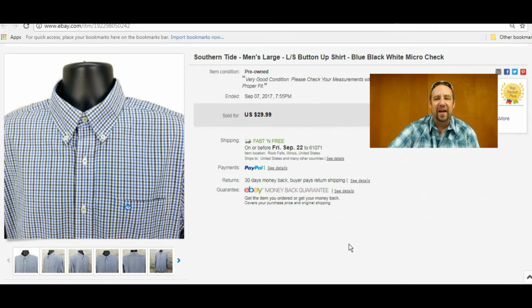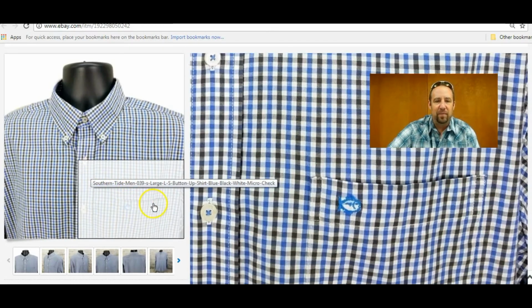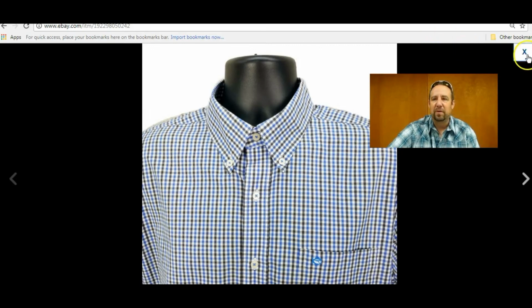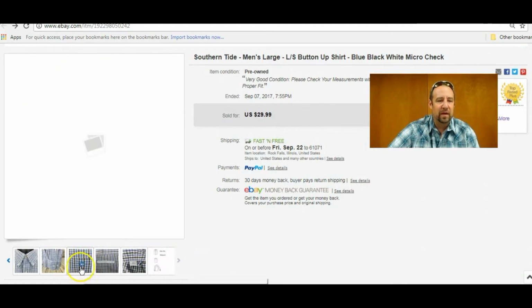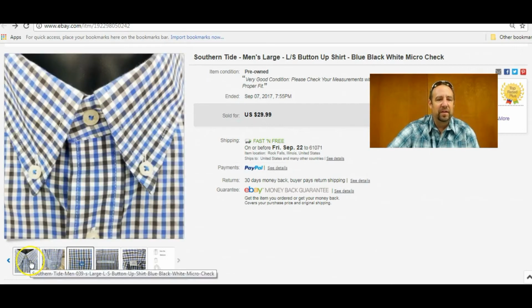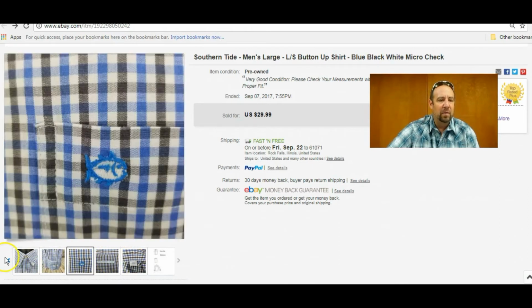But this is Southern Tide. It's just a really nice long sleeve button front shirt with the checks, and they'll usually always have the, I believe they call this guy here a skipjack. It's the little puffer fish or whatever you want to call it, but I believe they call him a skipjack. Can't zoom in any more, but like I said, this is just kind of how I do some of my photos. This is what the tag looks like. Really nice shirt.